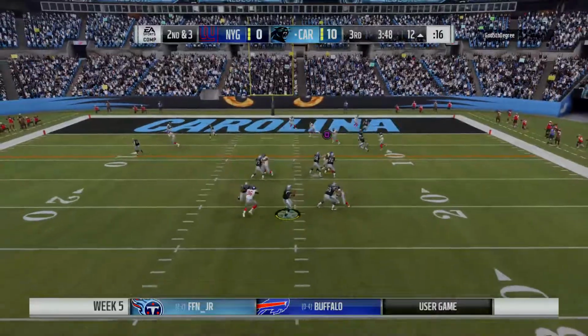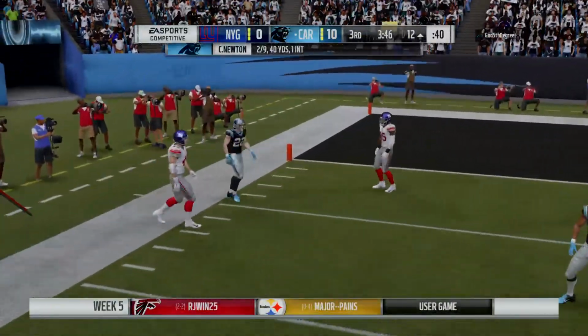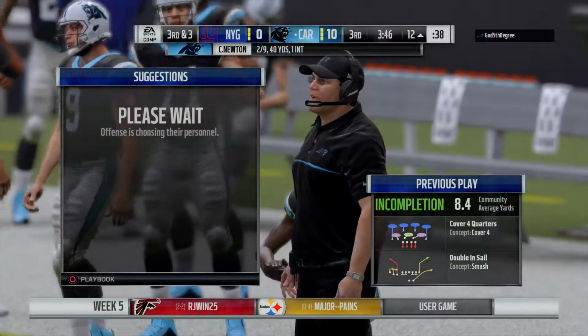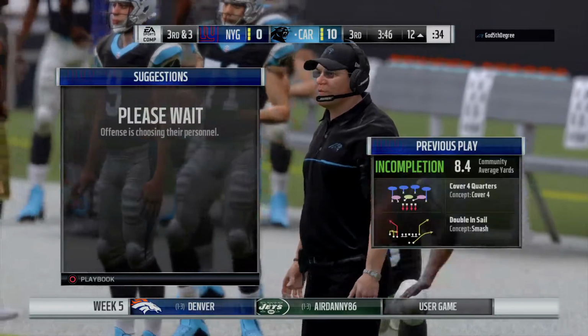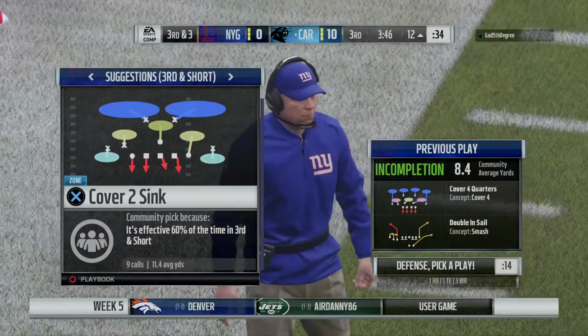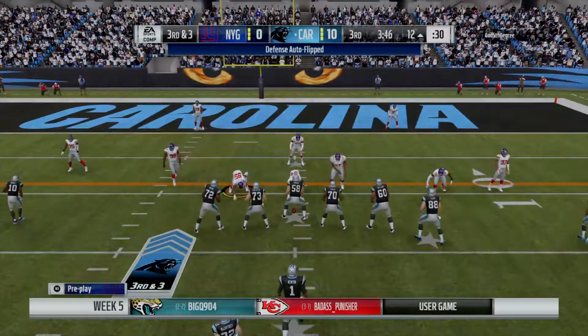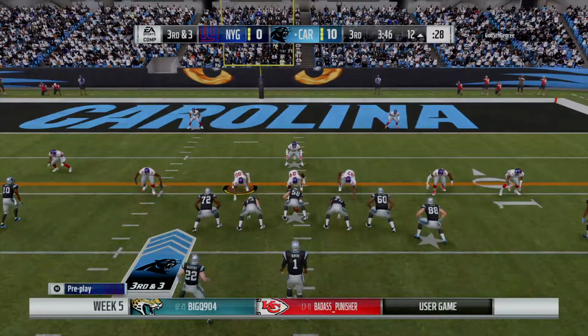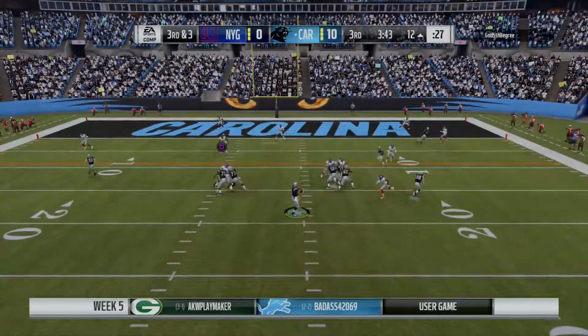Here's Newton now on second down. And that'll be incomplete. He was trying to get that one into the hands of Christian McCaffrey. And it's 3rd and short. We've seen these defenses make enough opportunistic plays to keep this one low scoring. Flying around, making plays on the ball, and we see yet another errant throw as a result. So the incomplete pass on the last play, and that leads us to a 3rd and 3.